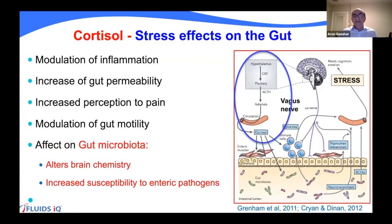And so cortisol does have effects. If the gut is sending signals up to the brain, the brain, through the HPA axis, will stimulate creation of cortisol, and cortisol is going to have a whole series of effects, which are modulating inflammation of the gut, increasing gut permeability, increasing our perception of pain in the gut because of its effect on pain receptors. It will modulate gut motility. That is, how is food and other entities being pushed out of the gut, how quickly and how well. And so it can therefore affect gut microbiota, and that will have an effect in altering brain chemistry.